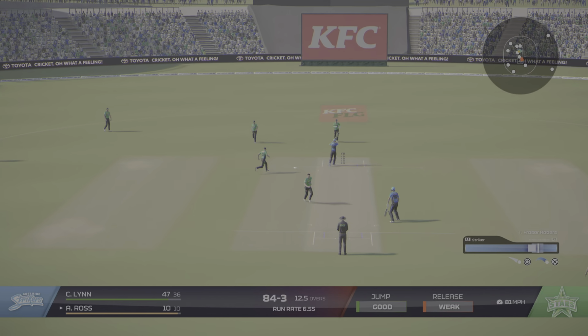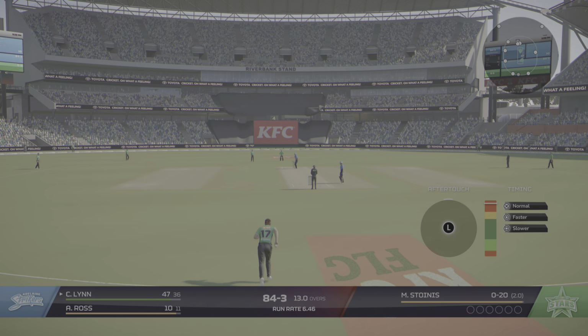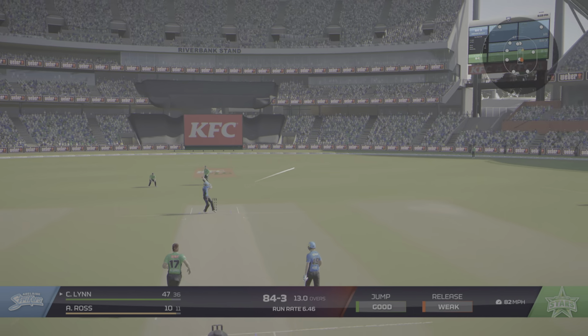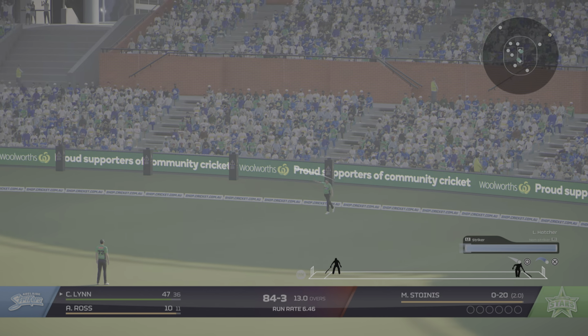Finds the edge. 8 runs out of there. The strikers are 84 for 3. Runs have been at a premium this middle portion of the match. Punched off the back foot and beats the infield. More runs on offer here.